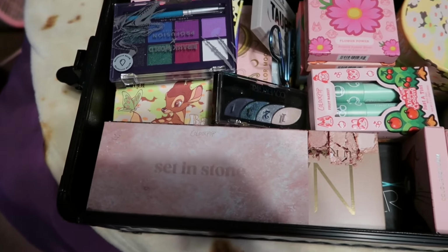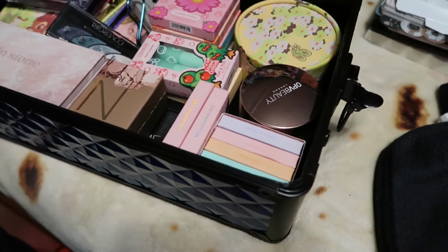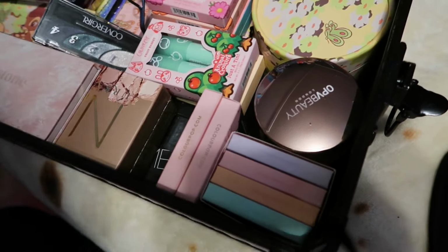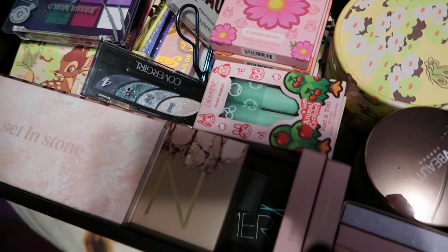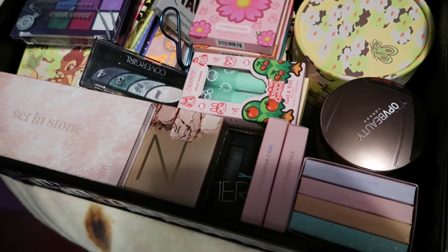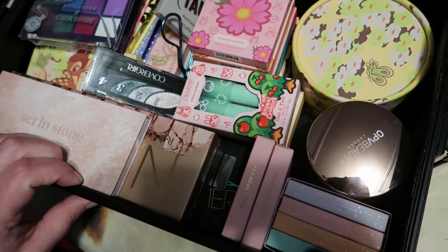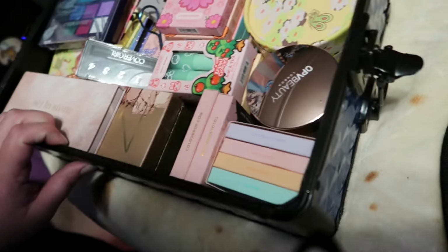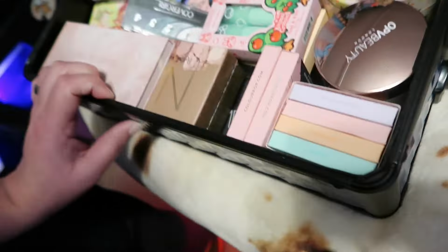Alright, here is another department with my makeup case, and I'm gonna take this all out and see how I can organize this and maybe get rid of one item. Try to get rid of one thing in each department, so it seems like I like everything in this department, so it'd be kind of hard to get rid of something. We'll see.